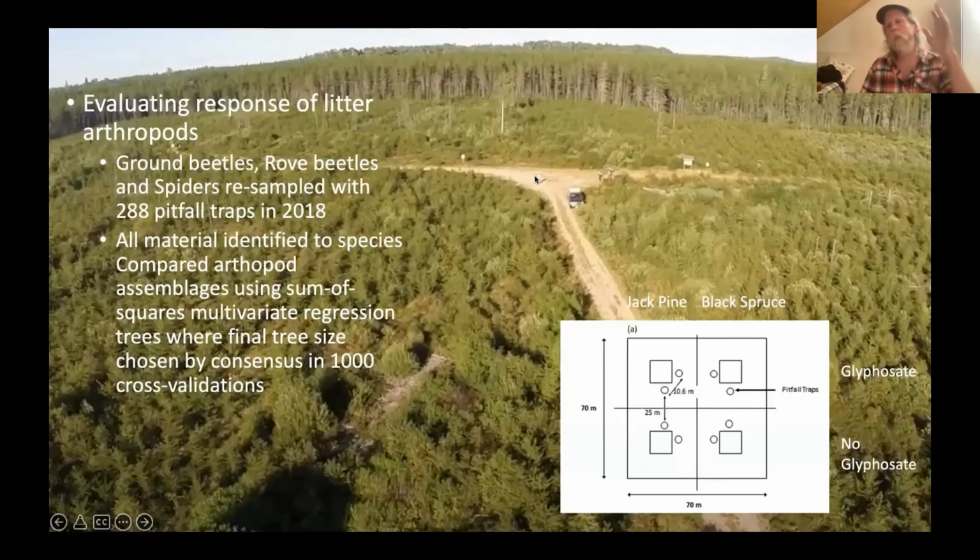Okay, so in all of these plots, we set up a series of pitfall traps. Most of our plots look like this: a large square plot, half of it replanted with jack pine, half replanted with black spruce, and then, drawing a perpendicular line to that, half is treated with glyphosate and half is left alone. Within each of these subplots, we put two sets of pitfall traps. We monitored ground beetles, rove beetles, and spiders in the exact same way that we did in the initial part of the study.